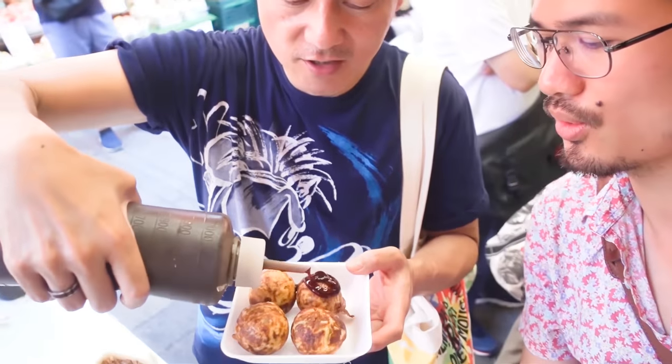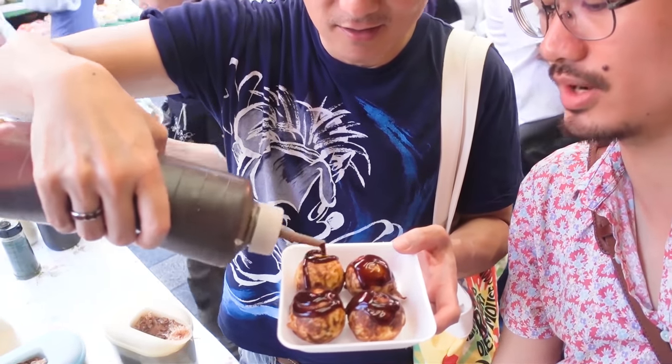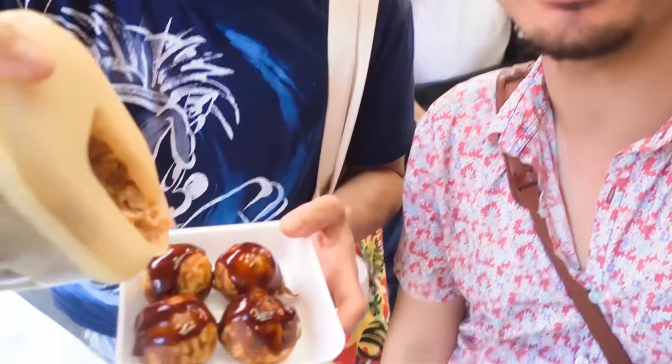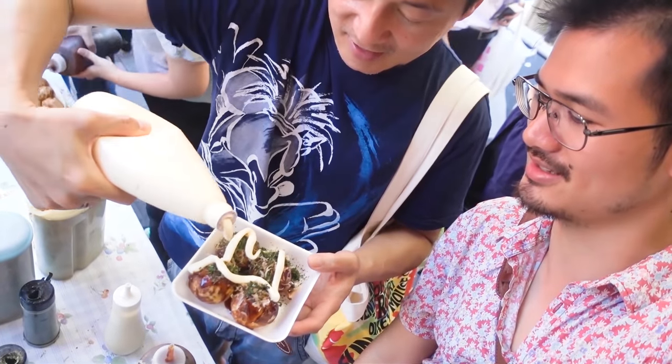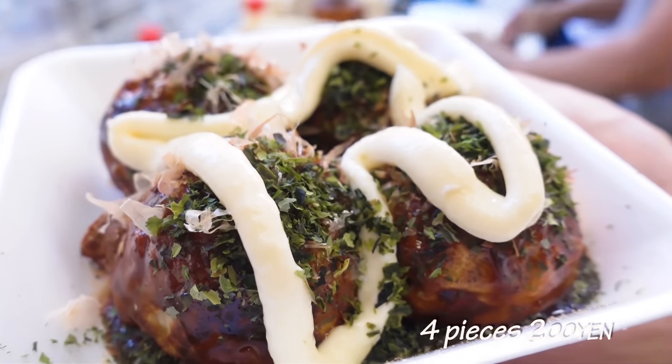You can flavor it as you like. So I'm gonna put some of that sauce. This is okonomiyaki sauce. Oh, okay, that's a sweet one. Bonito flavor. Aonori. Okay. Nicely done. And there you go. All done.